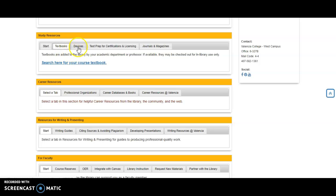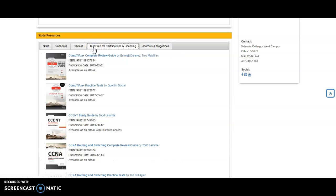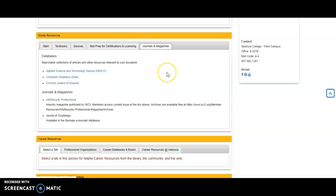The library checks out devices, including laptops and tablets, for up to 7 days at a time. Test prep books are popular. If you're working toward a professional certification, there's a good chance the library has a book or ebook to help you study. The library also provides free access to subscription-based professional journals and magazines in your field, which you can access through online library databases.